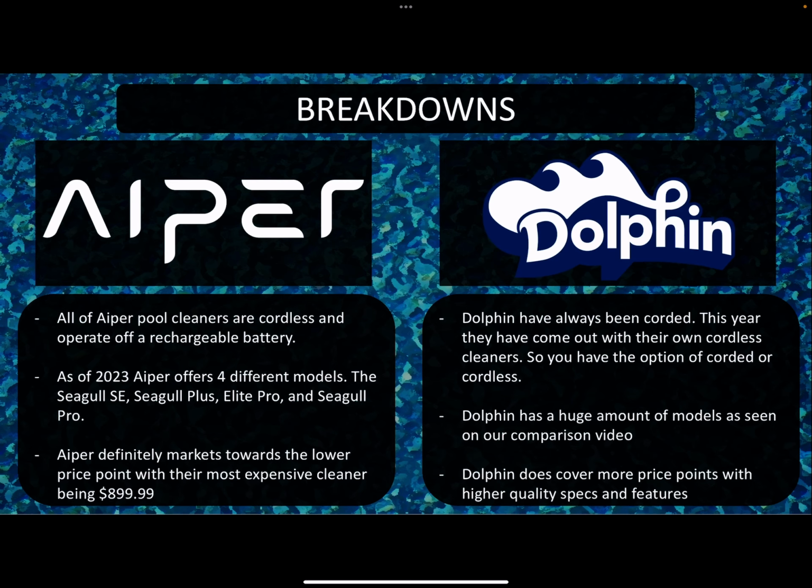Let's take a brief tangent on the cordless type of cleaner. Cordless is trending. As of last year and this year, it has become very popular in terms of what people look for when looking for a pool cleaner. However, there are trade-offs with the cordless cleaners. Usually, they don't have a charge any longer than 1 cycle time. So you're going to run a cleaner for an hour and a half or 2 hours, and it's going to need to be charged again.